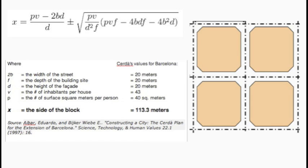Cerdà also put much thought into the exact specifications for each block. He developed a complex equation to determine an appropriate block length, but he never explained the reasoning behind his equation in any of his writings. Feel free to examine the equation and see how he arrived at the ideal block length for his district. 113.3 meters per side.